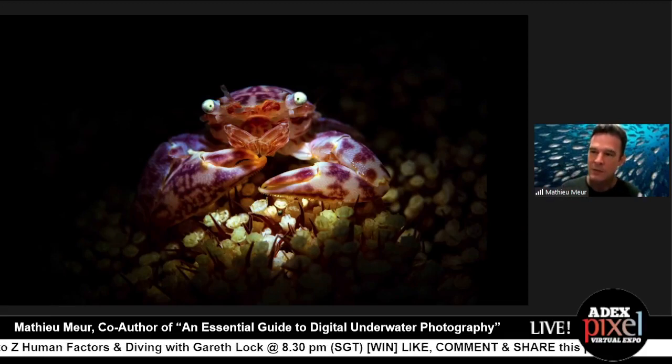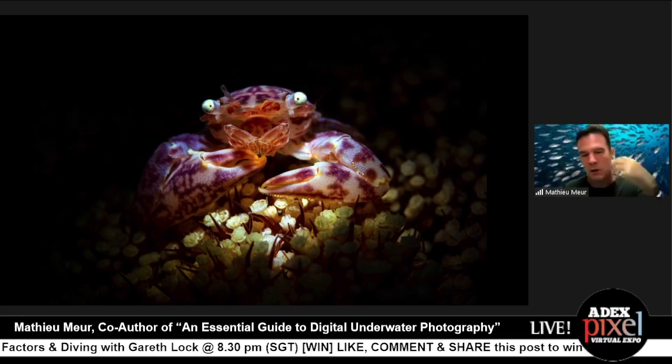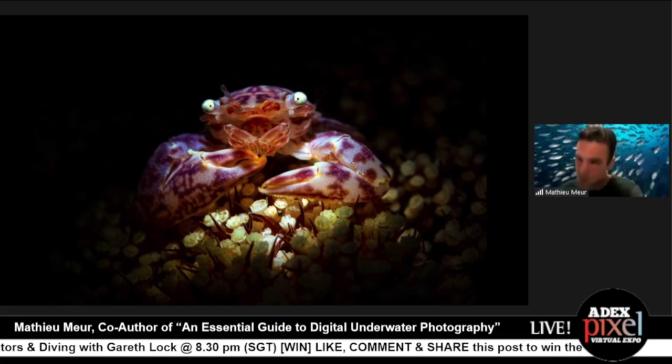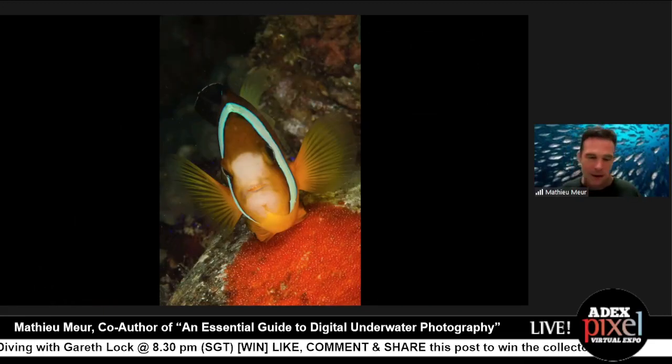And then rather than spending a lot of time looking for the subject, you can spend time getting the image that you want, with the lighting effect that you want, with the composition that you want, with the attitude of the subject that you want.